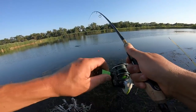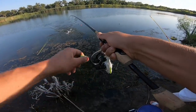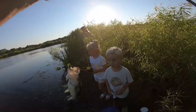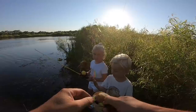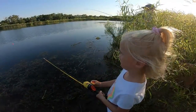Oh, I got one already. Look at that. Woo-hoo-hoo. That's the same size as Bodie's. Look at that. That was fast. How did that happen so fast? Wasn't that awesome? Woo-hoo. Man, Harper just had a good one on.